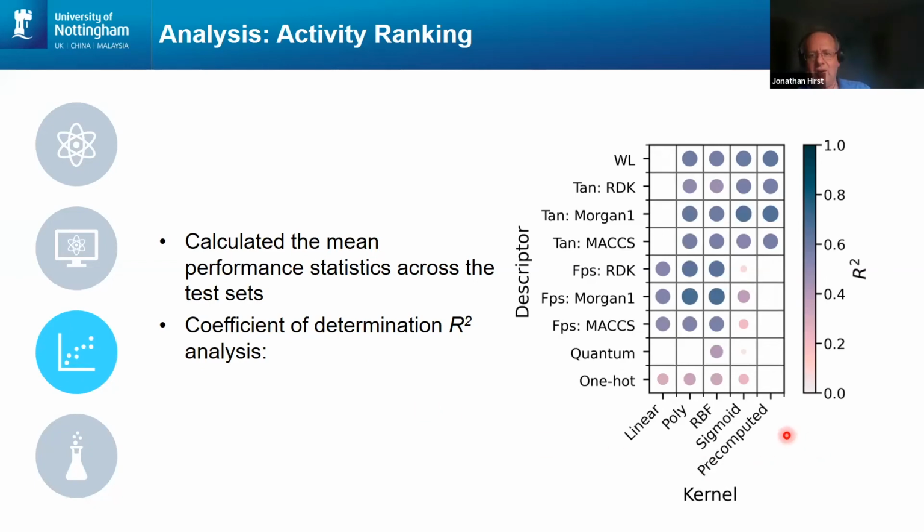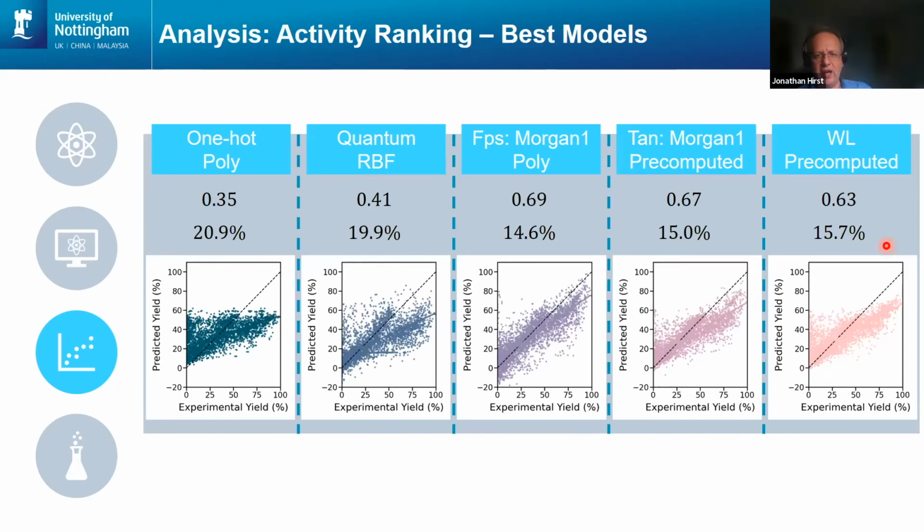We can see that one hot and quantum don't do so well, and in fact the R squared was effectively random here for quantum on the linear and the polynomial kernel, and we can see that the fingerprints and the Tanimoto and the vice versa Lyman representations do pretty well. So we can see what that looks like in a plot of all the predictions following that careful test set construction, and we can see that the mean error in the predicted yield is lower in these cases on the right-hand side, and the correlations are higher.